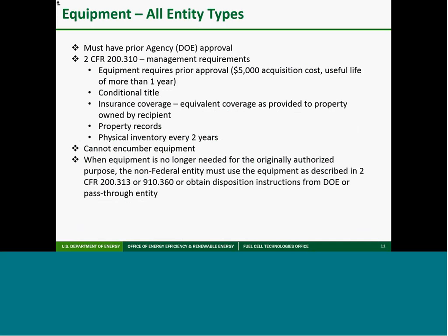All equipment charges must be pre-approved by the agency. After your budget is approved, if your equipment needs change, you must request pre-approval from the agency for those changes. Please review the management standards for equipment in 2 CFR 200. A common audit finding is failure to conduct a physical inventory of equipment every 2 years.